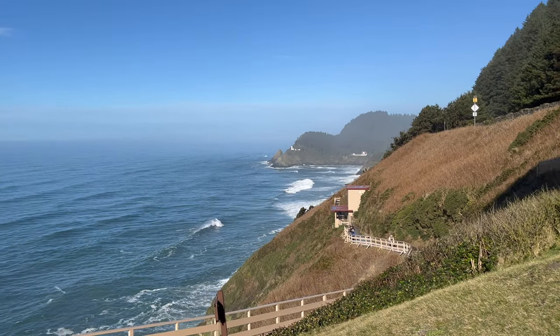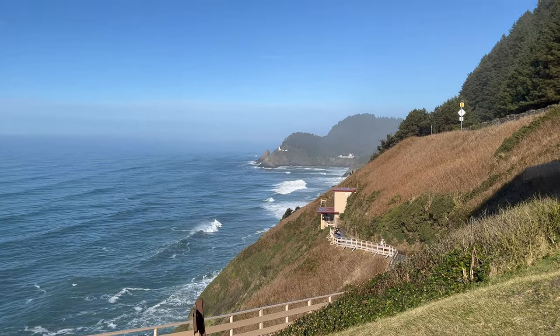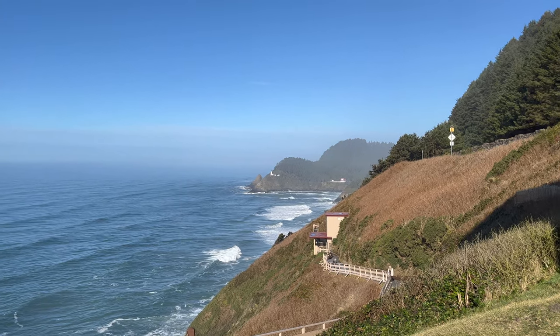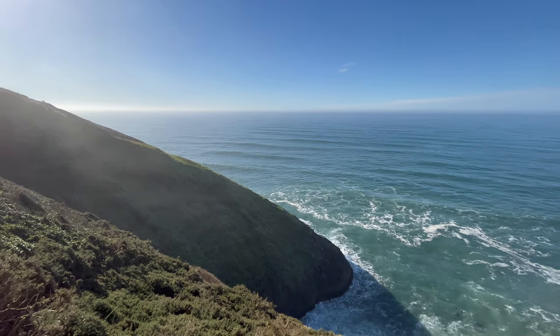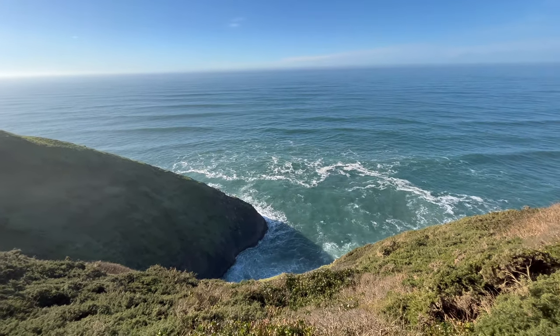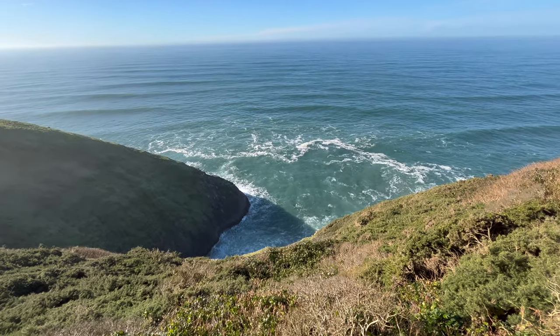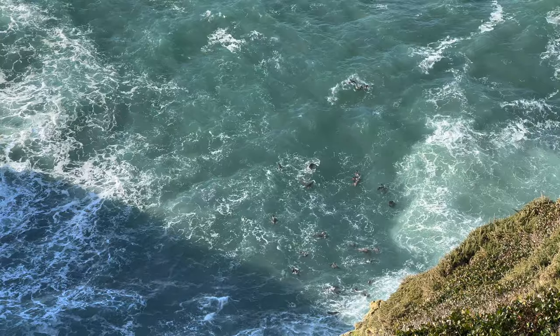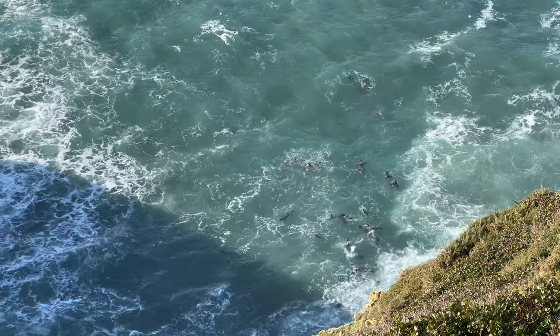So now for the second tip. Don't just rush down to the caves because there are often sea lions playing in the ocean on your way down. You may hear them anyway, even if you don't know to look out for them.